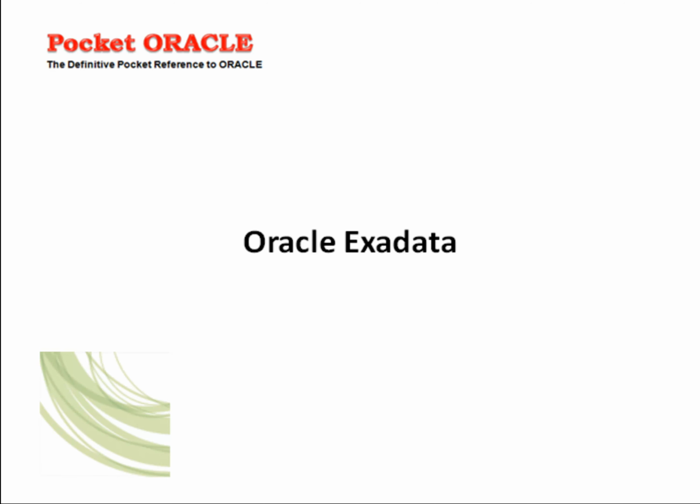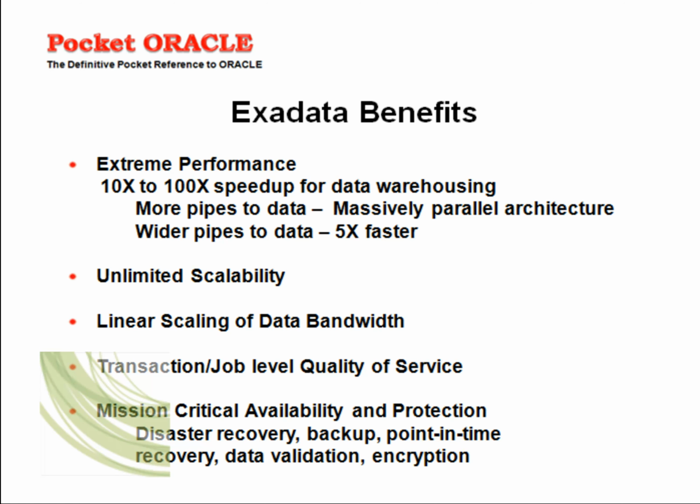Hello, in this session we'll see about Oracle's new data warehousing database, the Oracle Exadata. First, let's see the benefits of Exadata. As they say, it has extreme performance. It's up to 100 times faster than the regular Oracle database.